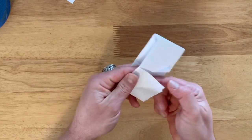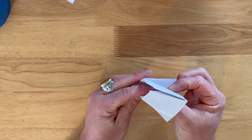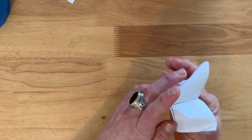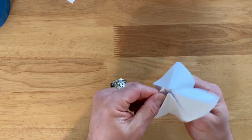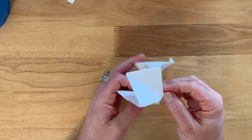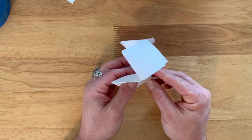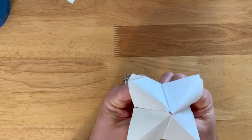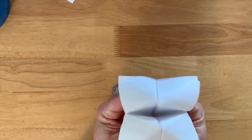Now it's just a matter of popping out those corners and getting your fingers in there and starting to use it just like a fortune teller. It may have a tough time popping out. Go slow and just pop them out like I did. And there you have it. You have your fortune teller. It's all done.